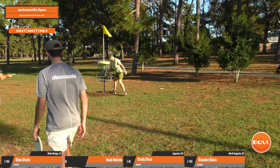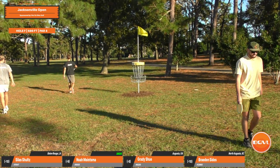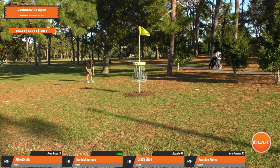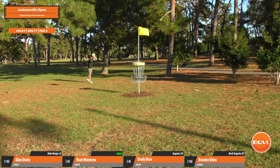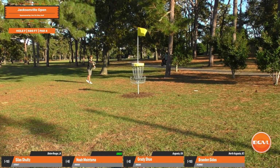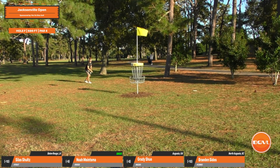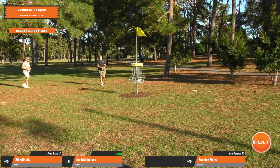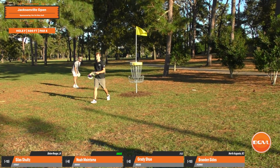Noah cashing in the birdie. Grady with the comeback putt here. Looking to save his par. Dealing with a tailwind now. There he goes. Just got to forget about that last putt, Grady.